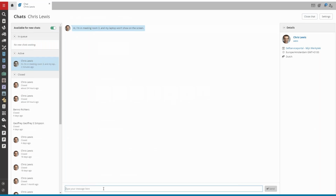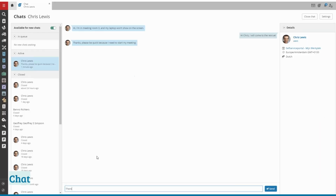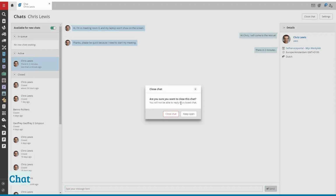On the right in the screen, you can see some details about the end user. Also, what page is he coming from, the self-service portal, or maybe you showed the chat on another website. You'll see that right away. And you can reply to the end user. Well, I can demo this all day long, going back and forward. But let's say at some point as an operator, you're done with the incident. It's a matter of closing the chat on the top.